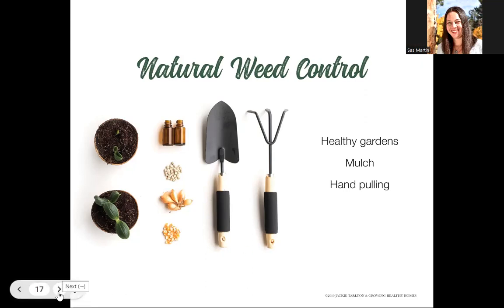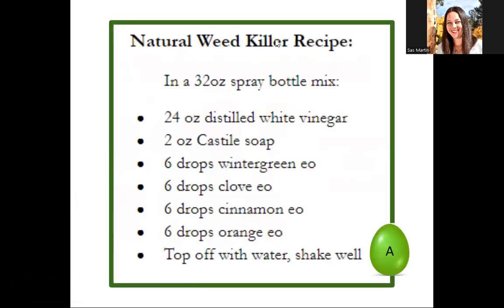But no chemicals, all the things. But you can even use different essential oils to weed. We'll go over that as well. All right, so here's a natural weed killer recipe.